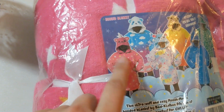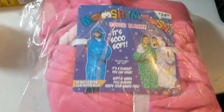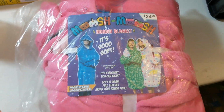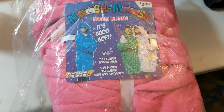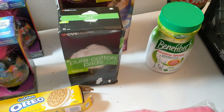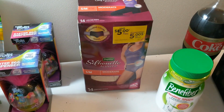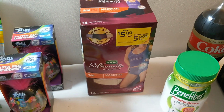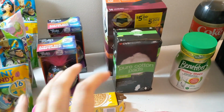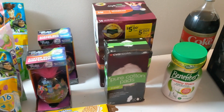It's this one right here. It's like the little cat with the unicorn horn and the stars on it. It is a Moosh Moosh hooded blanket for kids. I think it's new. It has the plastic still on it, so that's super cute. It was $25. Behind that I have some feminine products which will be donated, some cotton pads, and some Depends. Oh, and I already put away 2 boxes of Kleenex that are broken on the ends, like the cardboard came unglued. Those are already put away.